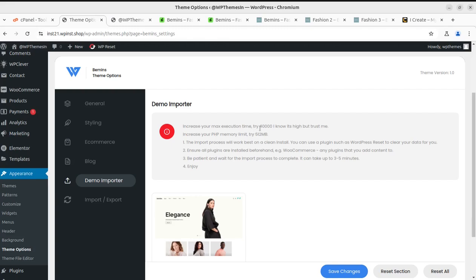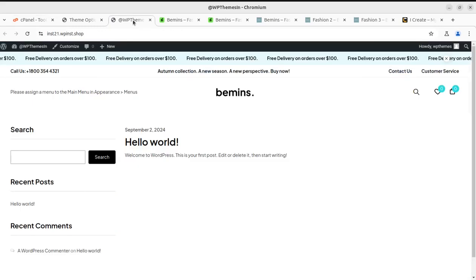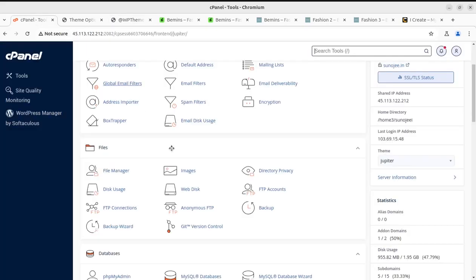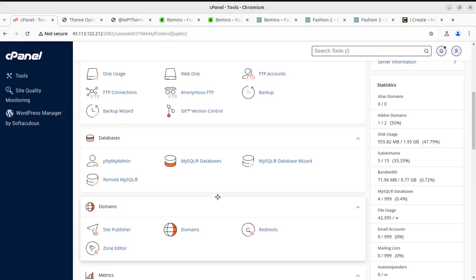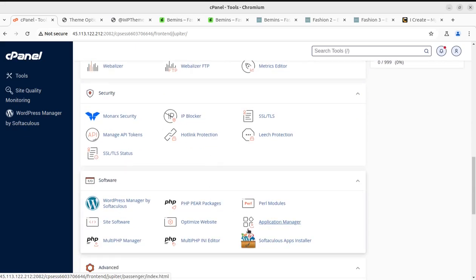Okay, and maximum execution time should be 40,000. So we can increase the maximum execution time. And now it again comes to the hosting. So we are using instance 21. So, we need to have access on all these features, like a cPanel based hosting plan gives you all the features that you may require for a WordPress website.